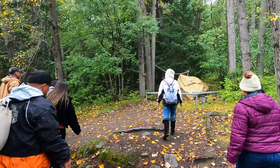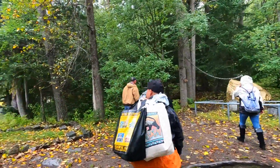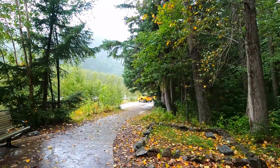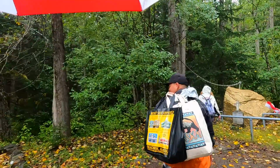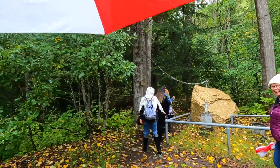Yeah, look at the tree. The sign says it. Oh, they did stop eventually. We're worrying about that. So we decided to join.